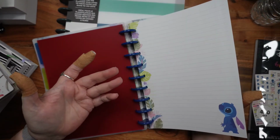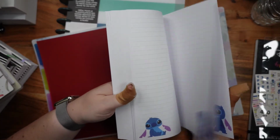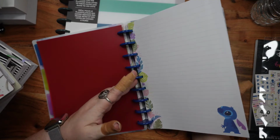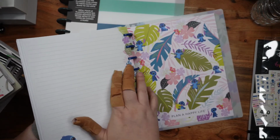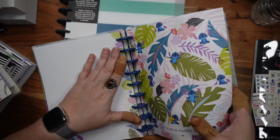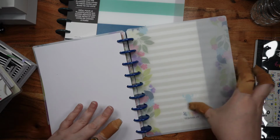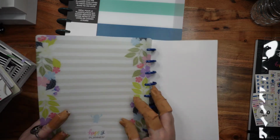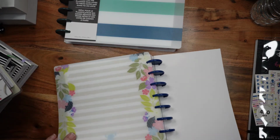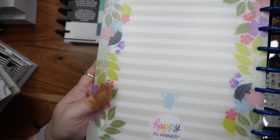So you could leave it this way if you wanted, and just have all your monthly calendars up front, and then have all your note paper back here. Or you can split it all up and use divider tabs, or don't use the divider tabs, it's up to you. And then this is a harder cardboard back insert, and then the back cover, which is cute. It's also filthy, but it's very cute.